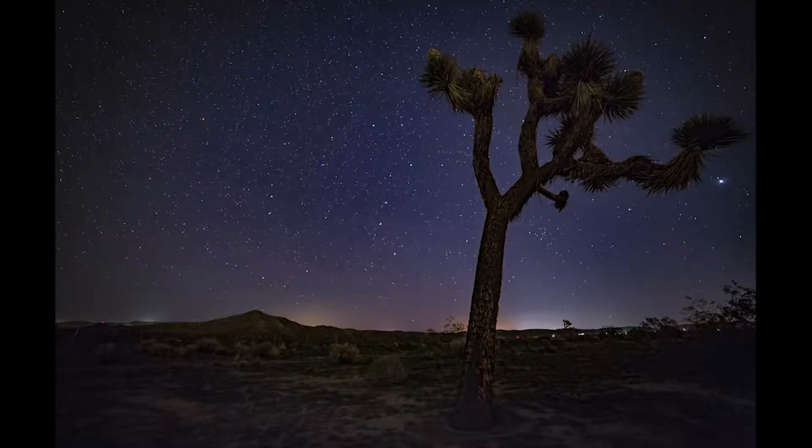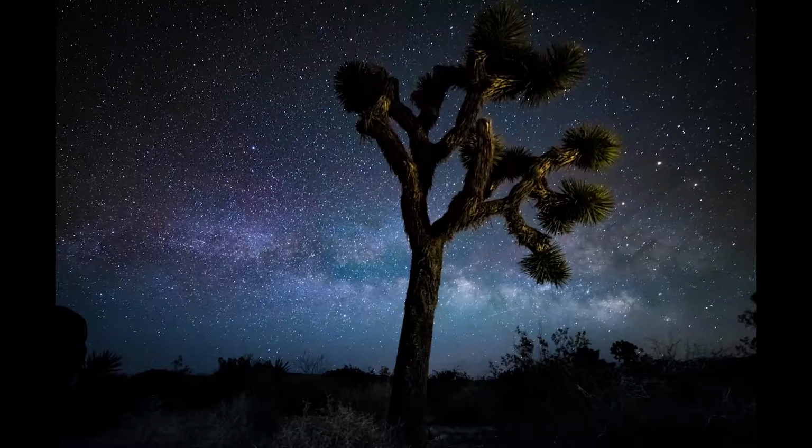Take a look at this. I took this picture before discovering what I'm about to share with you. And as you can see, it's a decent picture, but it won't win any awards. Now look at this. I took this picture just a week later. Same location, same camera, same equipment, slightly different tree. The only difference was my approach.